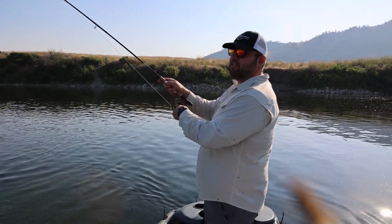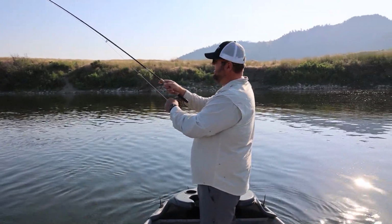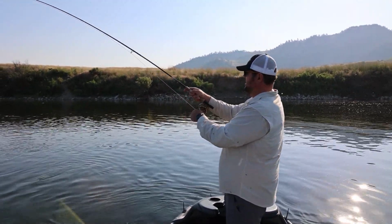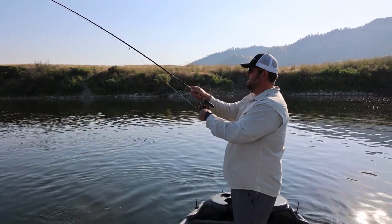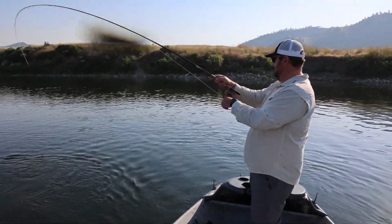Because I feel like I'm going slack a little bit, but really, I use my whole arm as a shock absorber, so I can bring my rod in, there's tension, then it surges, I let it go. He's going to do it again. He's going to bolt again.